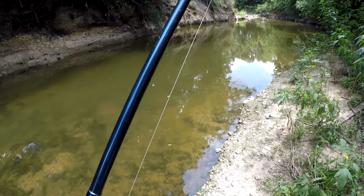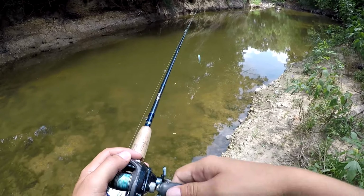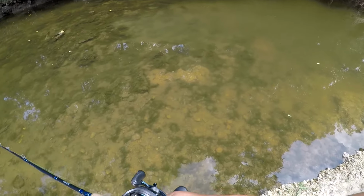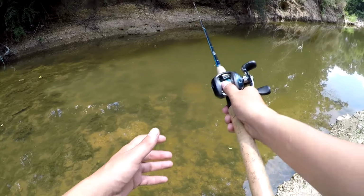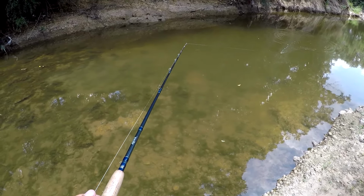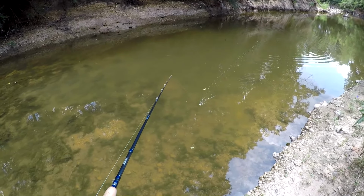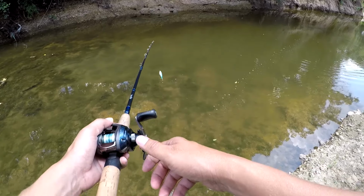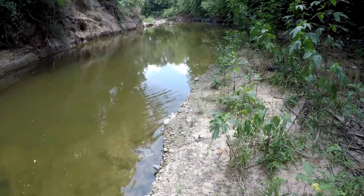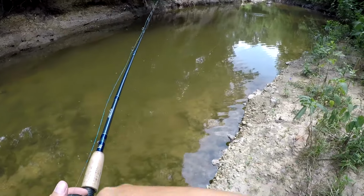Okay, same thing here. I'm gonna go ahead and start off with the top water. Never know. It's in the middle of the day, top water might not even work, but we can always try. See if we get a little bite or something. Let's see.